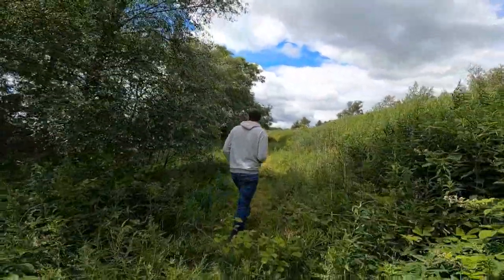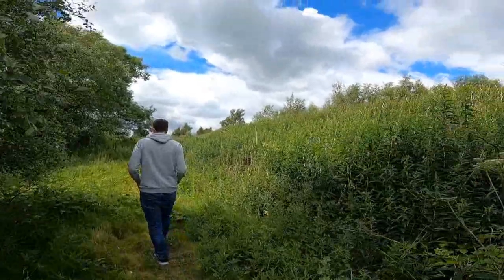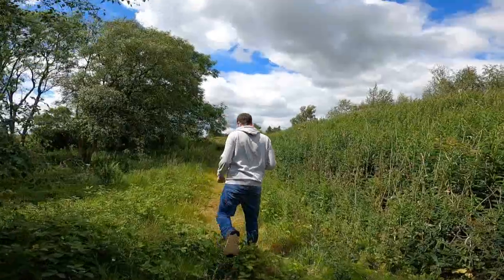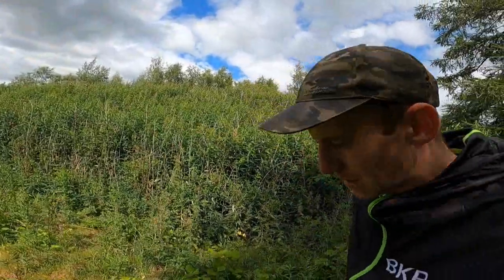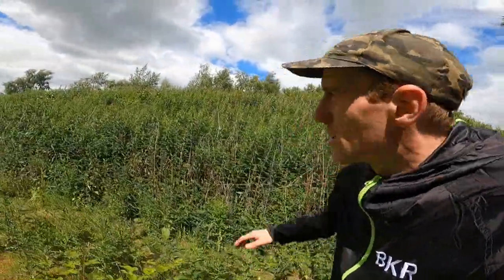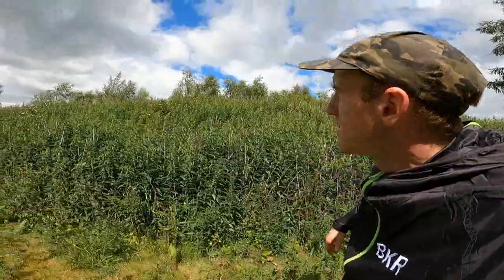Yeah, this track goes in here, so it's interesting. I think up to our right there could be a crazy big open cement area that looks like a bowl in a skate park. That's what I'm imagining. But we'll have a proper look in a minute.